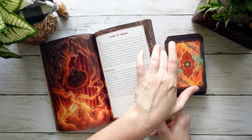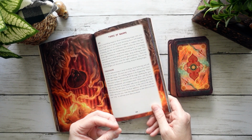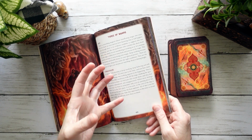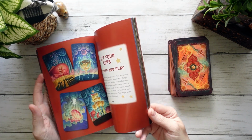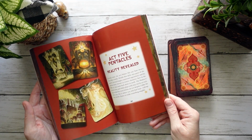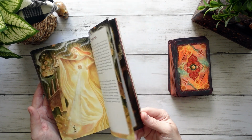The only thing that I feel that this is kind of missing is maybe some keywords. If you wanted to just do a quick flip through to get some keywords as a jumping off point for your reading, for working with a particular card, we don't really have that. You kind of have to mine through the text in order to get those keywords. But I think the write-ups are pretty cool. It's designed to read kind of like you're attending a circus, which is neat because it's a thematic deck. So kind of fun in that sense.